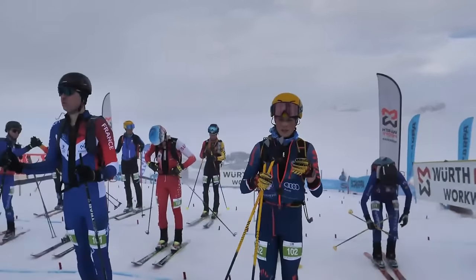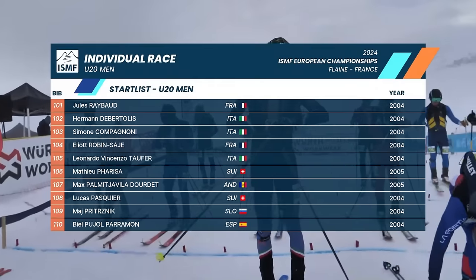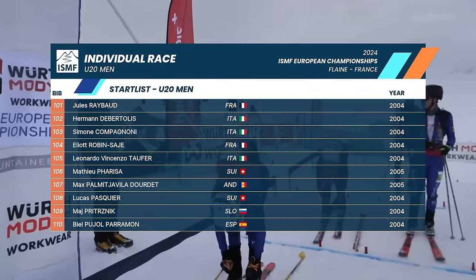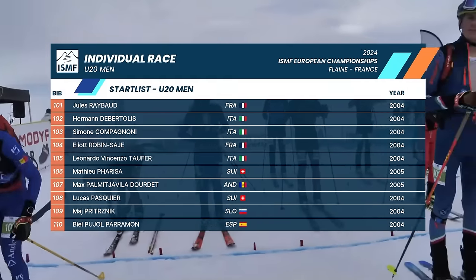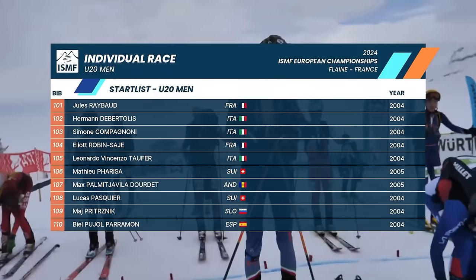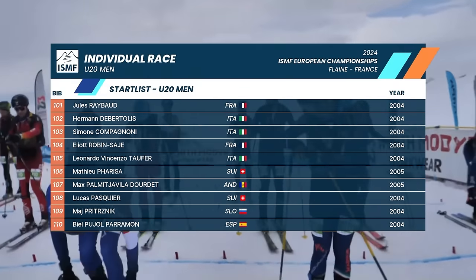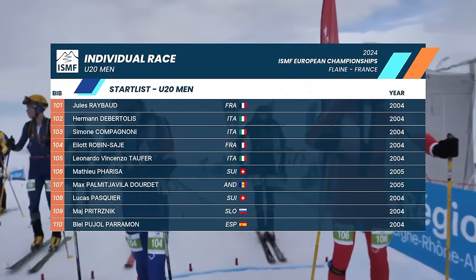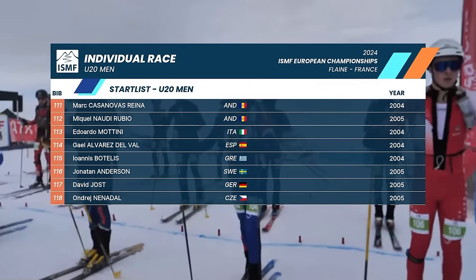So this is the U20 men category at the start, with Jules Rebaud, who is, I think, one of the favorites because he won the first World Cup. Herman De Bertolis was second, and Simone Campagnoni was third. So the top 10 of the last World Cup is present on the start line. So it will be really close and really interesting to see.